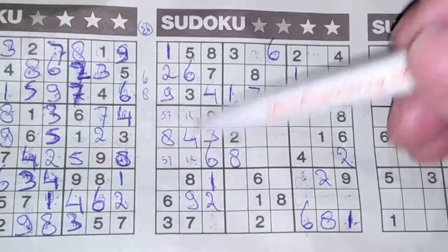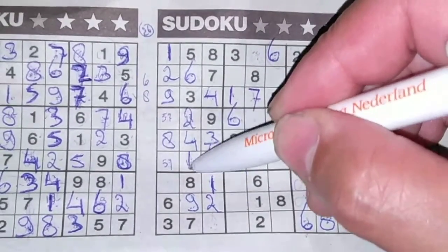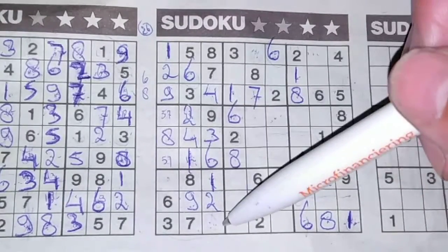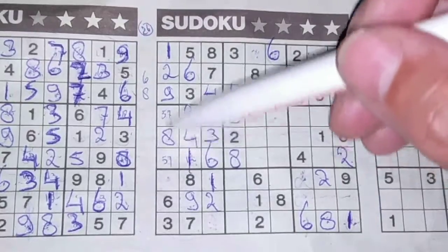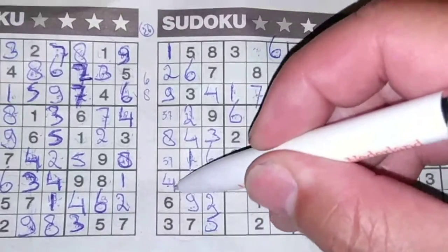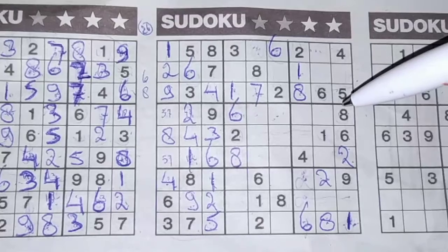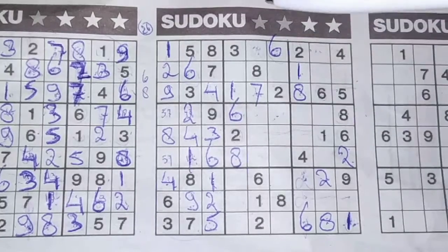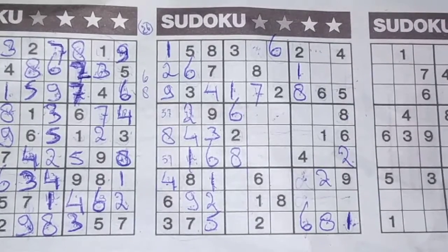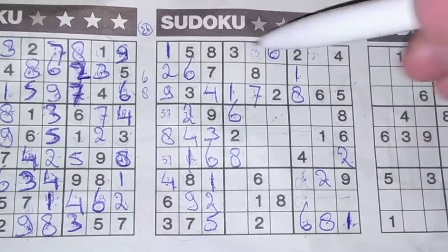I've marked these 2 boxes with 1 and a 2. We have a 2 now, so no 2 there. 2 should be here, and the 1 goes there. 2 numbers left in this big square for the numbers 4 and 5. We have a 5 in this column, so here cannot be a 5. This should be the 5, and this should be the 4. Then 4, 9. Okay.